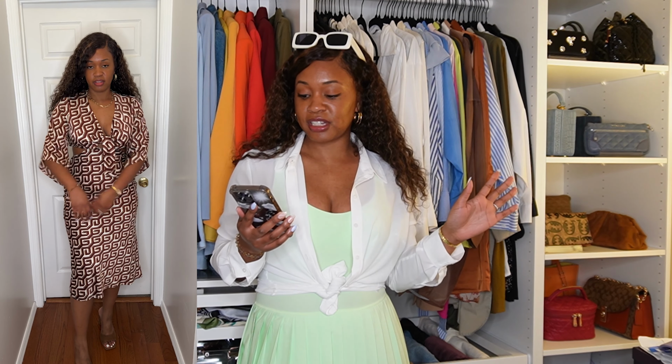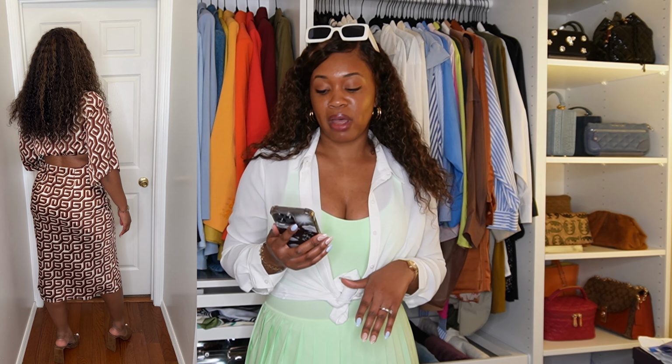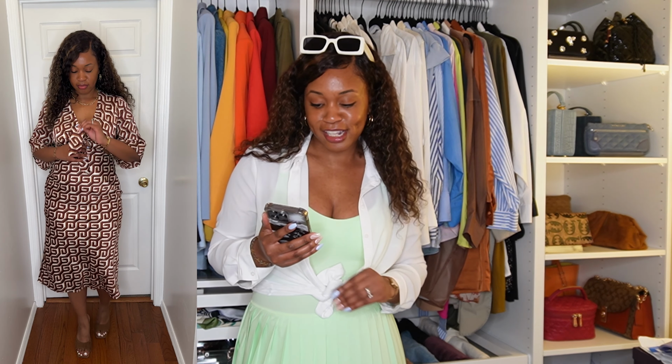That kind of helps with your bust area as well. I did get a size medium in this because I wanted to make sure that it fits me. I do feel that satin dresses tend to run a little bigger. So that's why I got the medium, because I wanted it to fit my figure, which it definitely does.